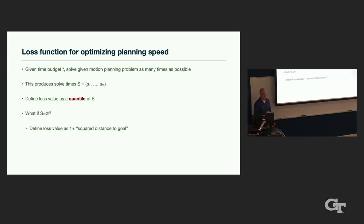Can someone think of a reason why you want a lower quantile, let's say the 30% quantile, 20% quantile? There are reasons to do that too.